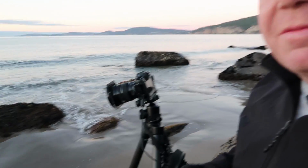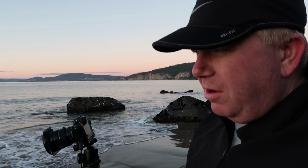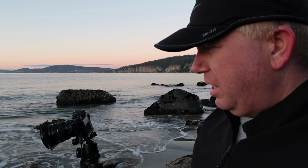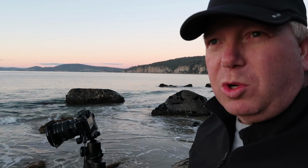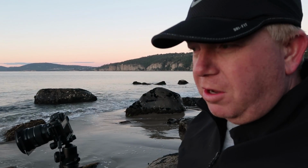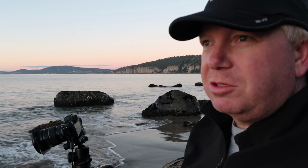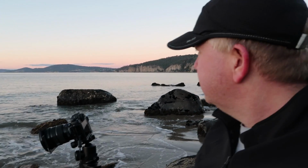I'm just hoping that I haven't left my run too late, because it looks like the waves aren't crashing up as high. Every now and then I get one that comes right up, but we're not getting as much water movement. So I might have to move my composition, but that circular polarizer definitely took the reflections off the rocks. So we'll see how it goes. If we can just get some nice waves coming in, then we'll get some good shots.